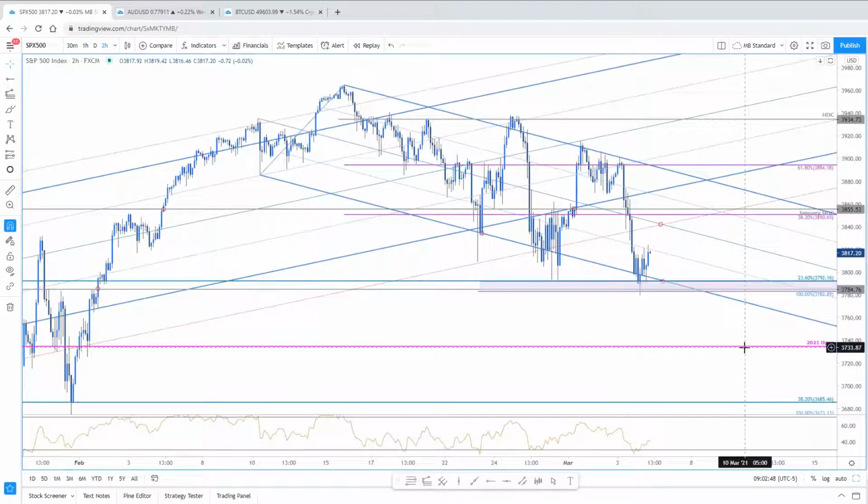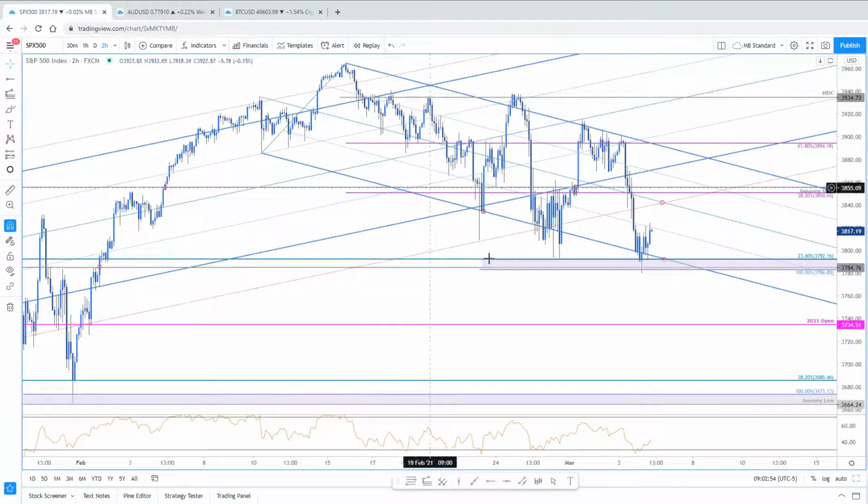Ideally, if we are heading lower in SPX, if there's a larger correction at hand here, the 100 off the high, guys, by the way, is right down here, right? That's why this is so significant in my mind, because if we do break this, it would be more on the lines of near-term trend reversal as opposed to just correction.